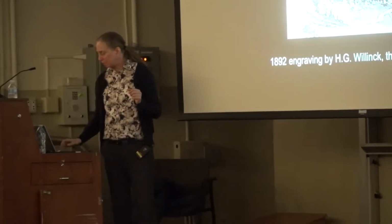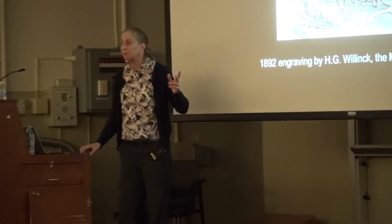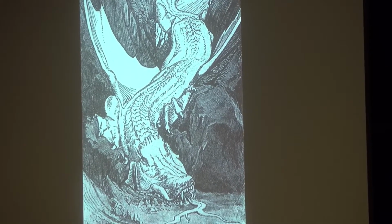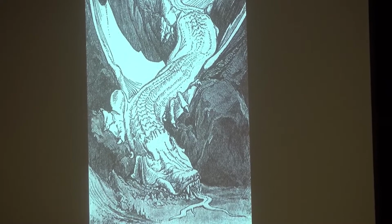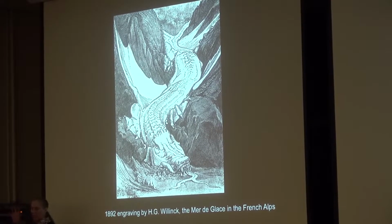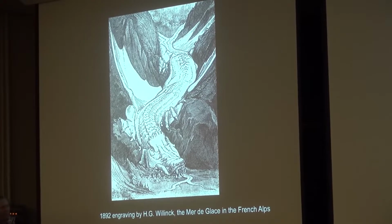It's an engraving made in the late 1800s. This is a glacier in France, okay? This is a time when glaciers posed another problem. You see how this glacier is depicted as a monster. It's like this monster coming down off the hill, ready to devour whatever's beneath it in the valley.